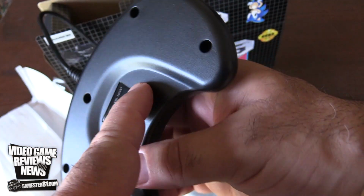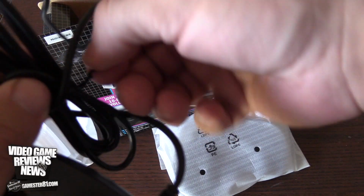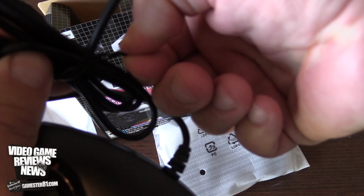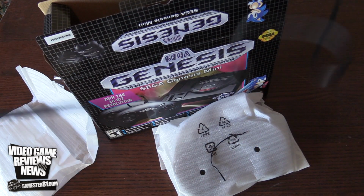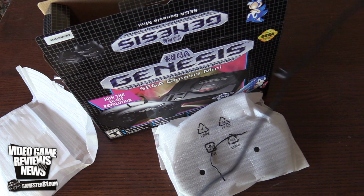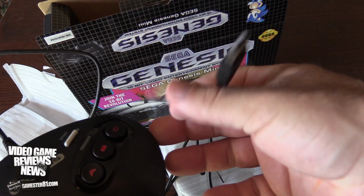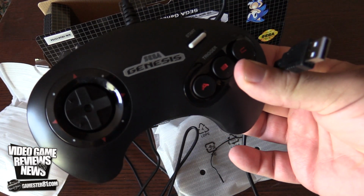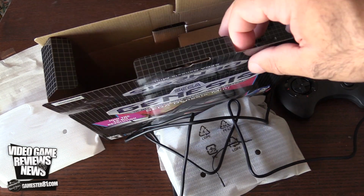I got the seal there, Sega stamp there, that's awesome. The cord appears to be plenty long. I know an issue with the original NES Mini was the extension cords were too short, to the point where they had extension cables for the extension cord, which is weird, right? But it looks like maybe a 6-foot cable, plenty of cable there. USB, I'm sure you can use this on Raspberry Pis, I'm sure you can use it on your computer, but obviously built for this. Does come with two, which is a huge plus.